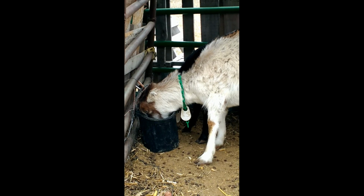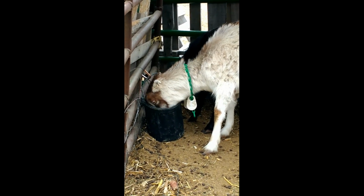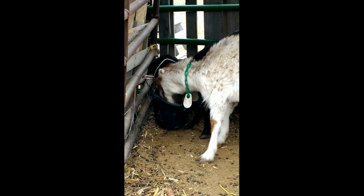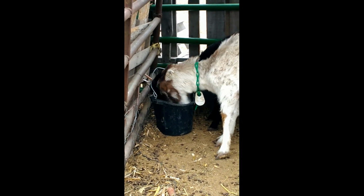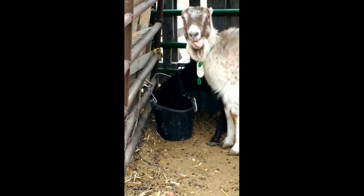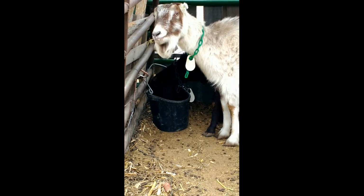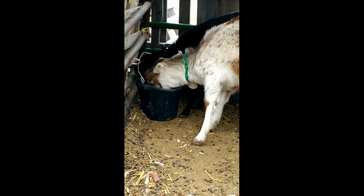I replenished their salt and their minerals in their pan, and they had about an inch or so on the bottom, and I went ahead and put that in the other pan in the main rooster's big old pan. But anyway, these guys have fresh stuff, and it cracks me up every time you give them something fresh. They act like they've never seen it before in their entire life.